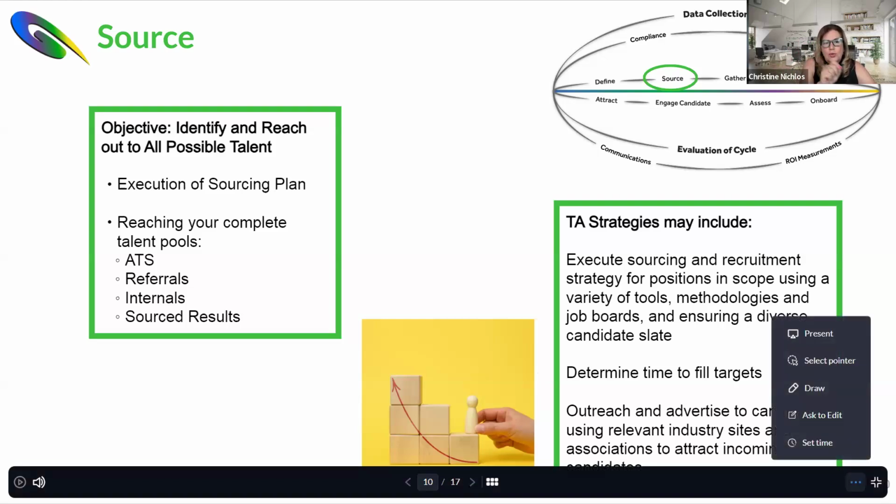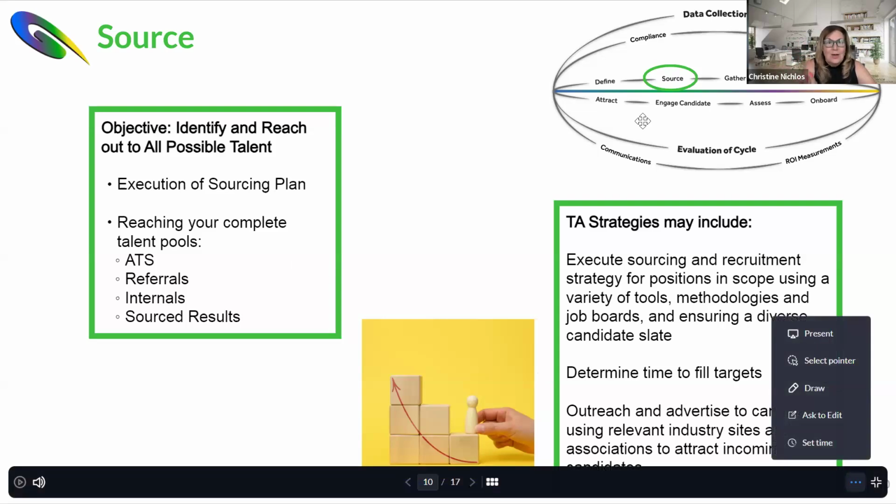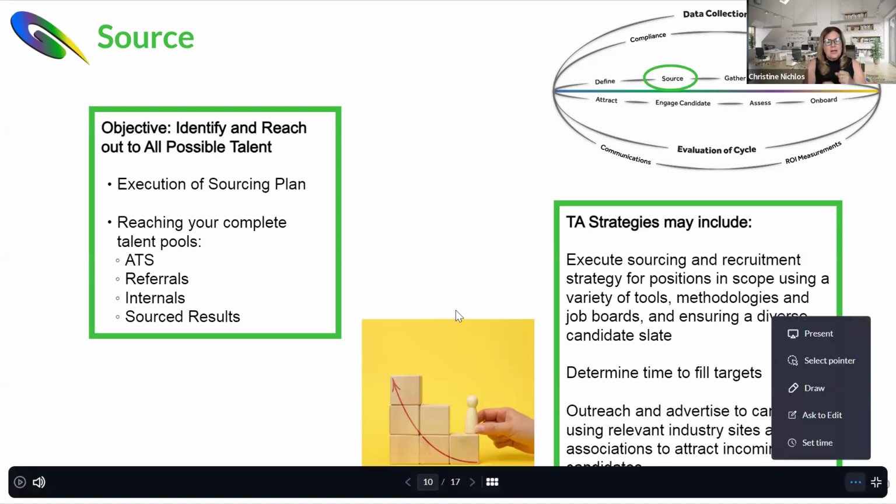So when you do your due diligence and you're saying, okay, we're sourcing, what is the ATS helping us do? And where does it maybe have a glitch that isn't helping us? For referrals, is the referral program accurate? I mean, is it really effective? Do we even want referrals? What's the production of the referrals? So really digging into this.